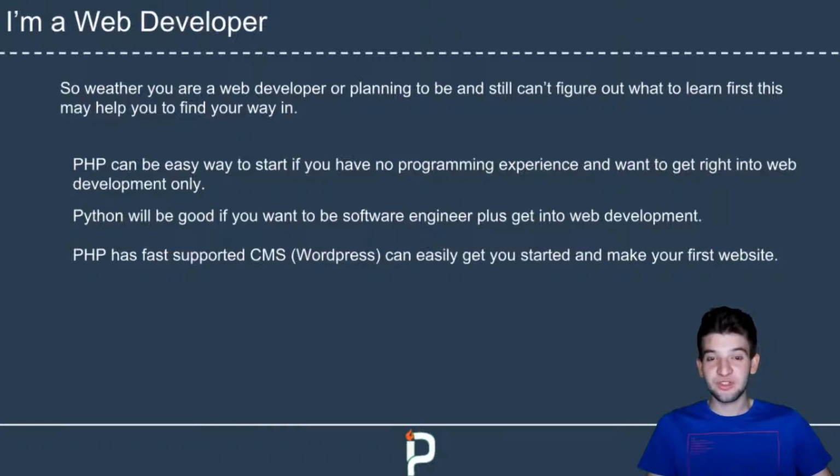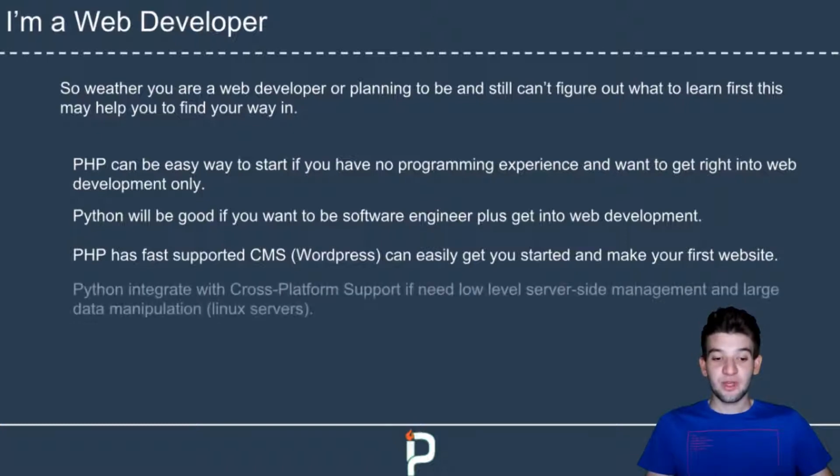With $2 cheap hosting, as I've said, you can get started easily if you know nothing about hosting or web development and you really want to learn, but you're still a newbie and you just need to release a website or a small website.